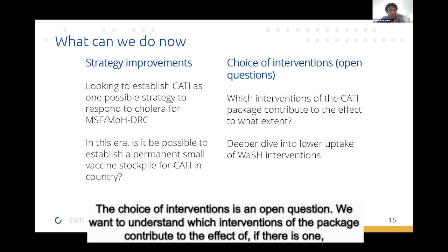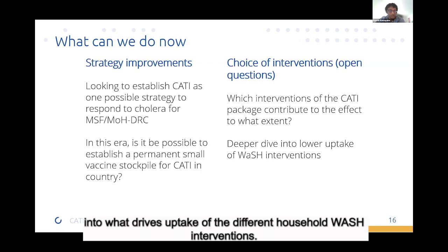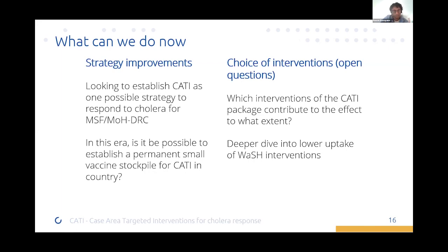The choice of interventions is an open question. We still, as an open question, want to understand which interventions of the package contribute to the effect of, if there is one, and to what extent. And we would love to do, within this context and then others, a deeper dive into what drives uptake of the different WASH interventions, household WASH interventions.